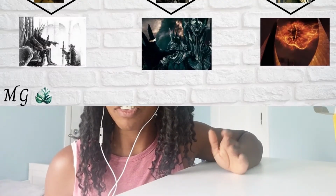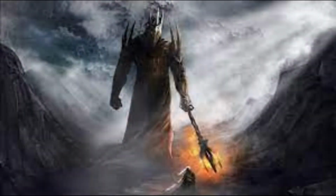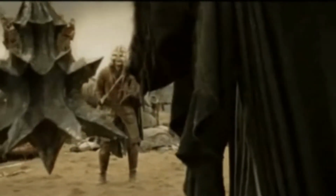What's important for you to understand here is that anything that was a threat in the First Age would be an unstoppable terror in the Third Age. And the Third Age is the age which our movies take place in. So back in the First Age, GROND was the name that was given to Morgoth's giant mace. A mace is a blunt weapon that has a heavy head on the end, and it's used to deliver powerful strokes. It's just like what we see in the film that the Witch King holds.